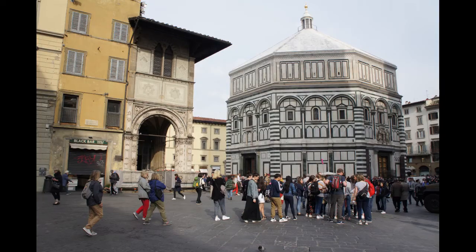Now, when you want to visit the cathedral, you buy a ticket that gives you entrance to the baptistry, up the tower, and up the dome. So you can do those 3 things. If you're not up to a long climb, then I recommend you just take a ticket for the baptistry.